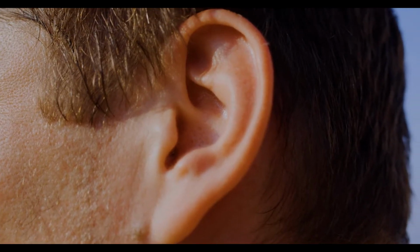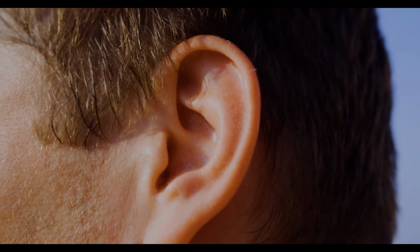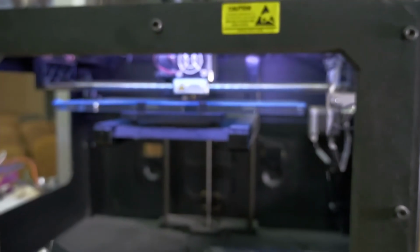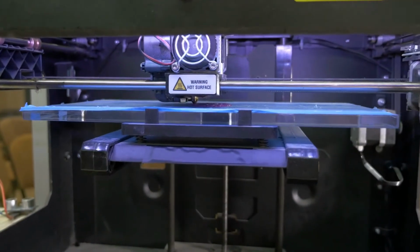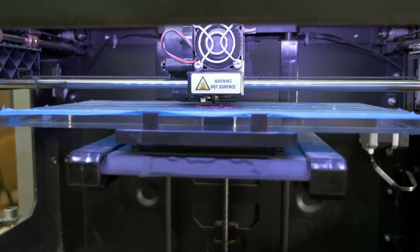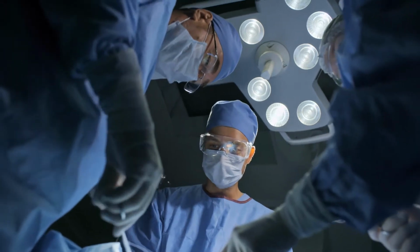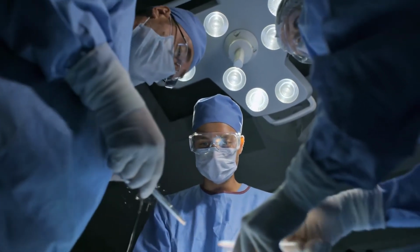An American biotech company successfully transplanted a 3D-printed human ear into a patient. 3D Biotherapeutics finally administered the transplant in March this year, using the patient's own cells to print the ear. It was made in a mold that precisely matched the woman's left ear.